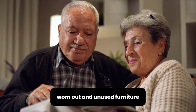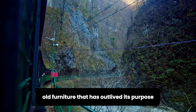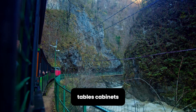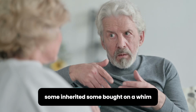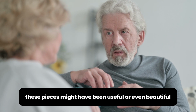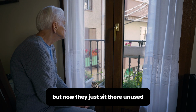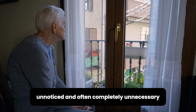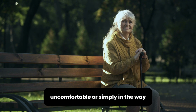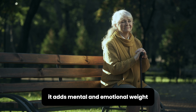1. Worn out and unused furniture. One of the biggest contributors to household clutter is old furniture that has outlived its purpose. Over the years, it's easy to gather chairs, tables, cabinets, some inherited, some bought on a whim, and others gifted to us. At one point, these pieces might have been useful or even beautiful, but now they just sit there, unused, unnoticed, and often completely unnecessary. The truth is, holding on to furniture that is broken, uncomfortable, or simply in the way doesn't just eat up physical space. It adds mental and emotional weight.